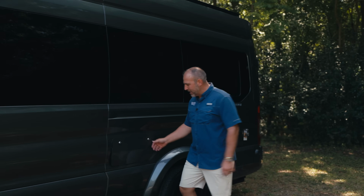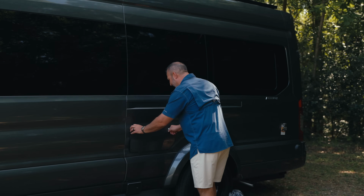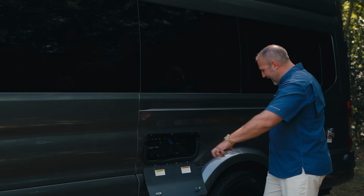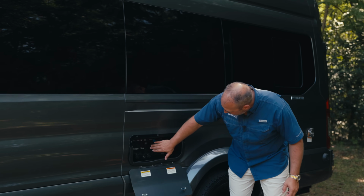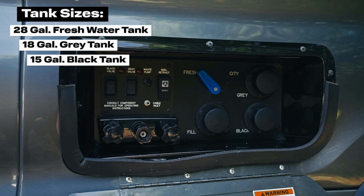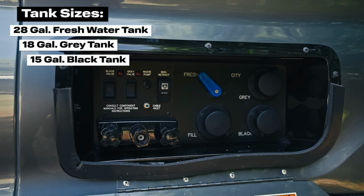This is their new utility bay here. Everything is in this bay, so that way you don't have everything on the outside of the van poking everywhere. So you've got your outside shower. Actually, let me grab the shower head and I can show you what that looks like.